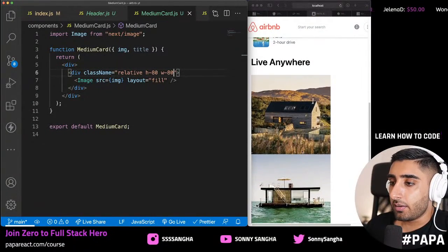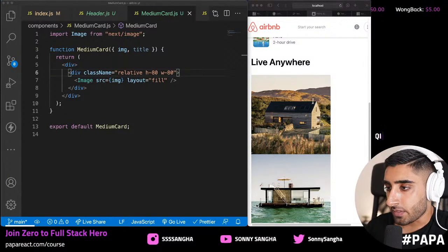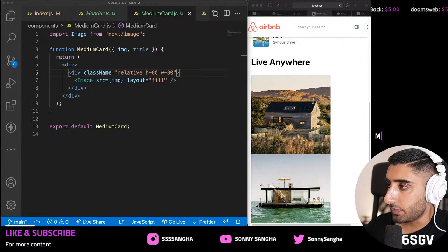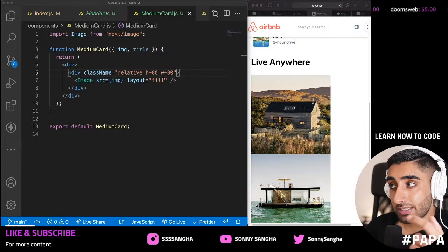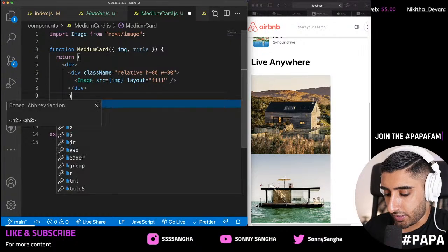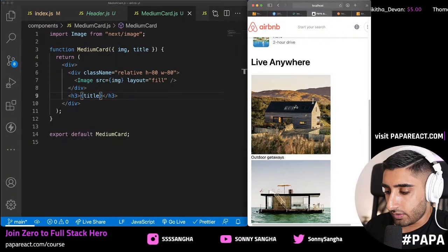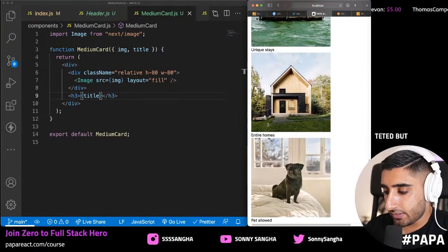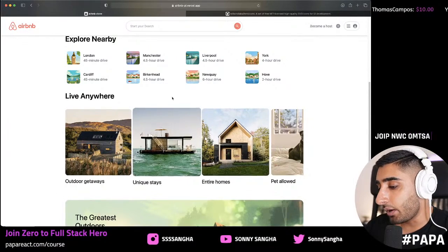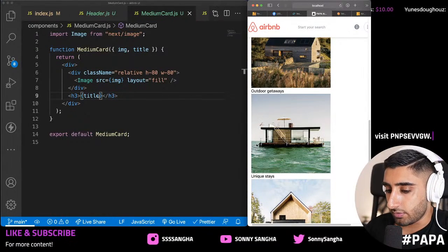Okay. So at this point, guys, what we're going to do is go ahead and add in that little text underneath. H3. And then here we're going to put in the title. So there you go, outdoor getaways, unique stays. Obviously what we actually want is this nice scrollable carousel. You'll be really amazed at how easy it is to get from where we're at right now to that final goal. Stick with me, you'll see how we do that.